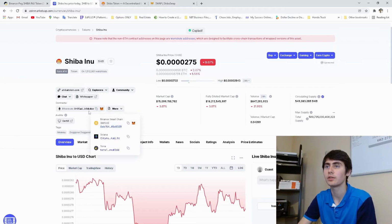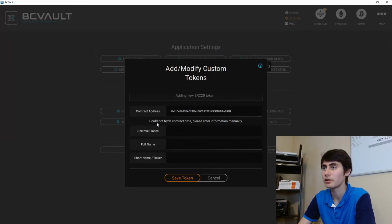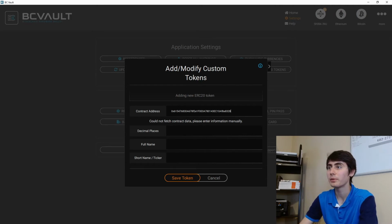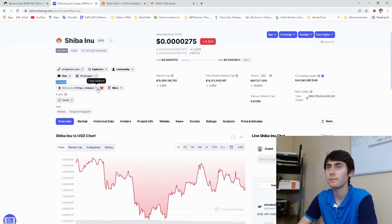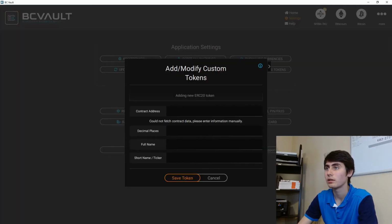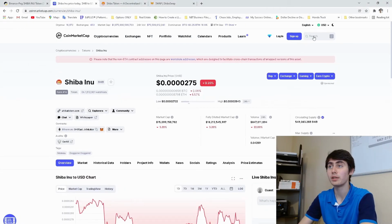Now we can try what happens when you use a BSC contract, which is Binance Smart Chain. So this is what happens when you use the wrong contract. It says could not fetch contract data, please enter information manually. So if it comes up with that, you probably put in the Binance Smart Chain address. Just close it out, go back, find the one that says contract right here. It says Ethereum, copy that, copy and paste it. It should pull up all the data for you. So that's how you do Shiba Inu.